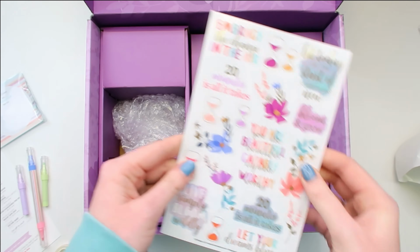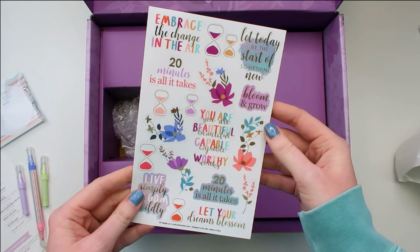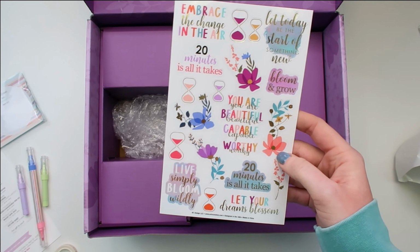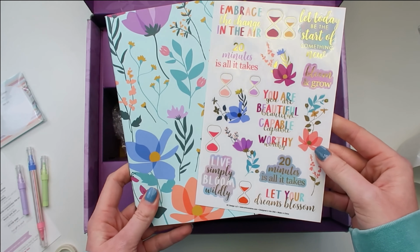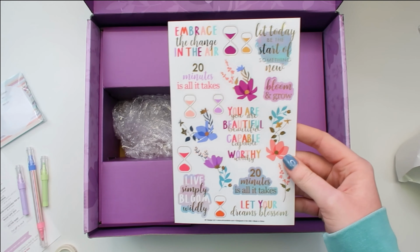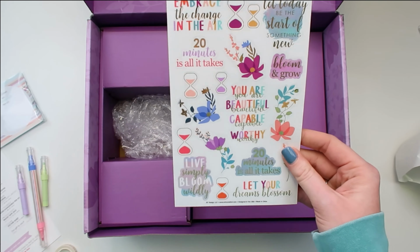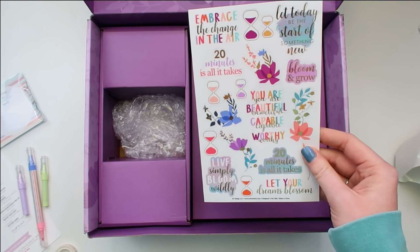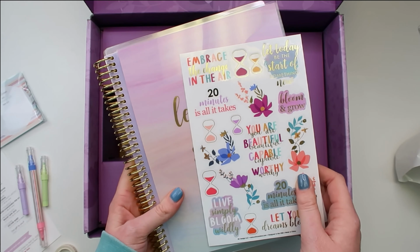So these are clear. They're clear stickers. And I think they're really pretty actually. They kind of go with the wildflower theme. I think they're really pretty. I really like these spring purpley colors. I like all these colors together. So I am probably going to use these in this journal just because I like how the colors go together.